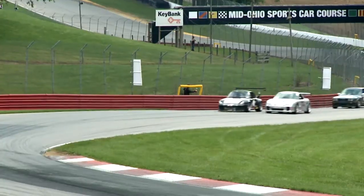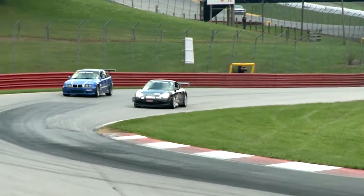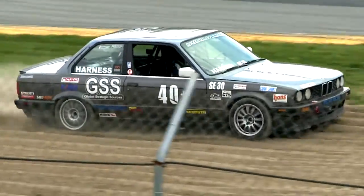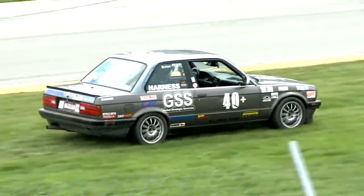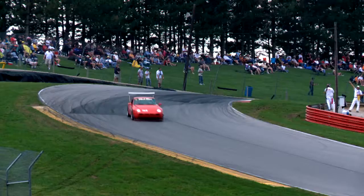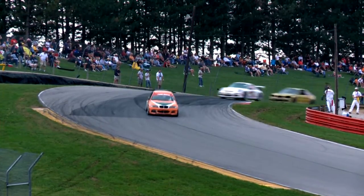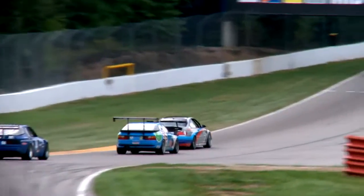So again, coming down into Thunder Valley, this is the shot where it gets its name because it gets very loud down there. Oh, the 40 off course. Now we saw him going to the hot pits earlier, came in and made his way back out onto the race course. And again, that's very tricky because he's coming back on when people are going very fast around him, so he has to make a very clean re-entry and safely back onto the track so he doesn't get whacked by some of that fast traffic.